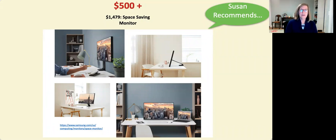But this is for anybody who is tired of their computer taking up valuable desk space.